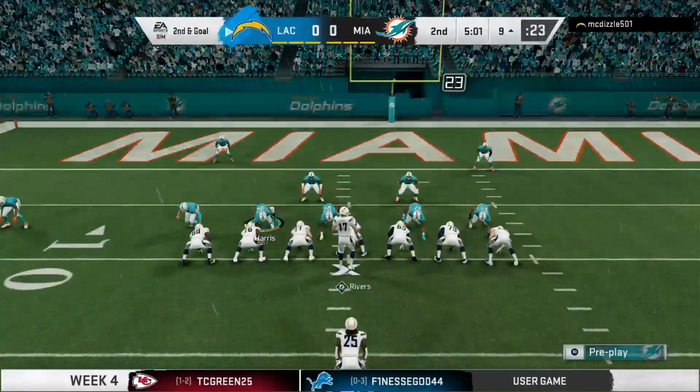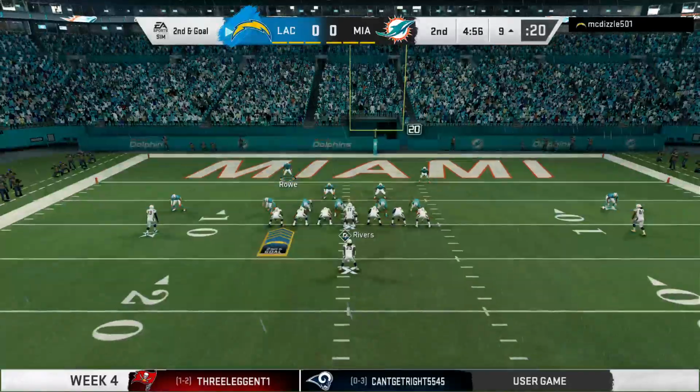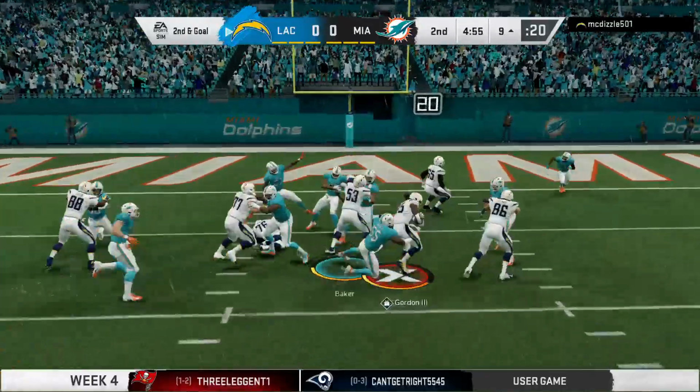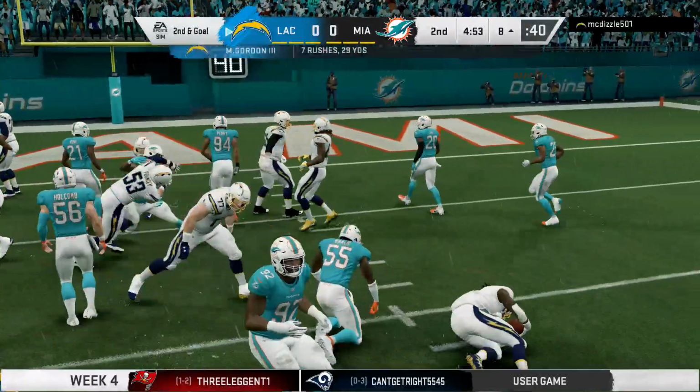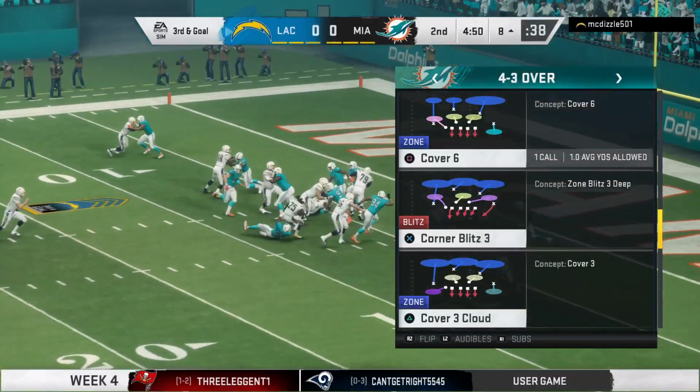Set, block the team. You can't block me. Rivers going to turn and give this one to his running back, Gordon. Only about a yard there as he takes it from the 9 to the 8.